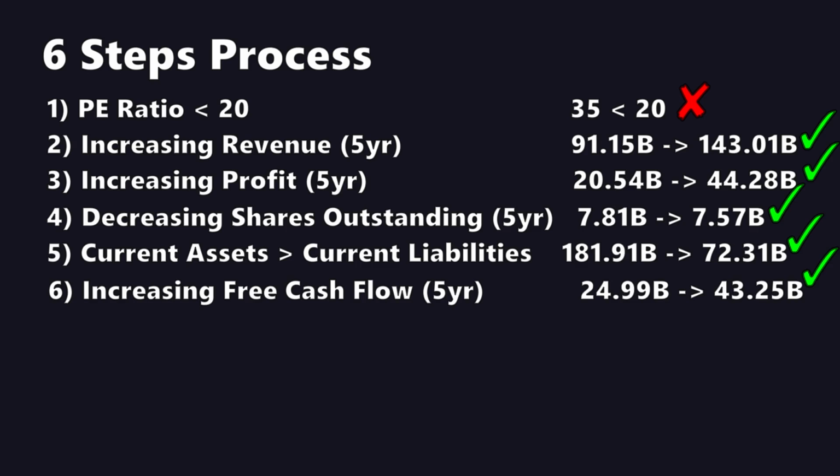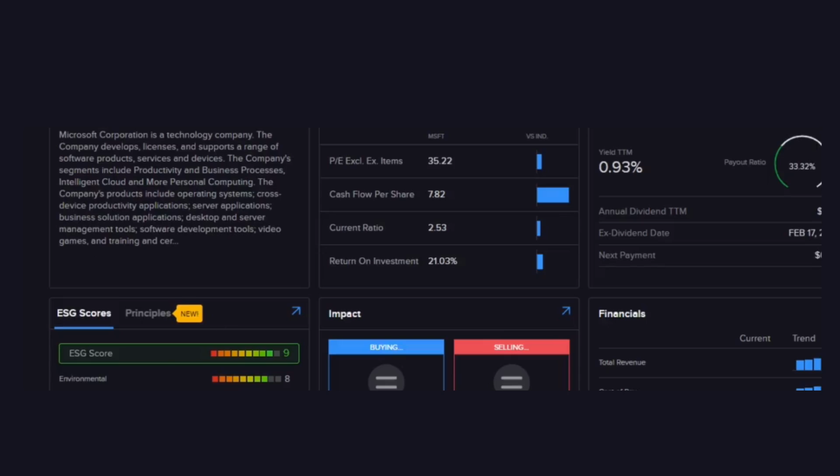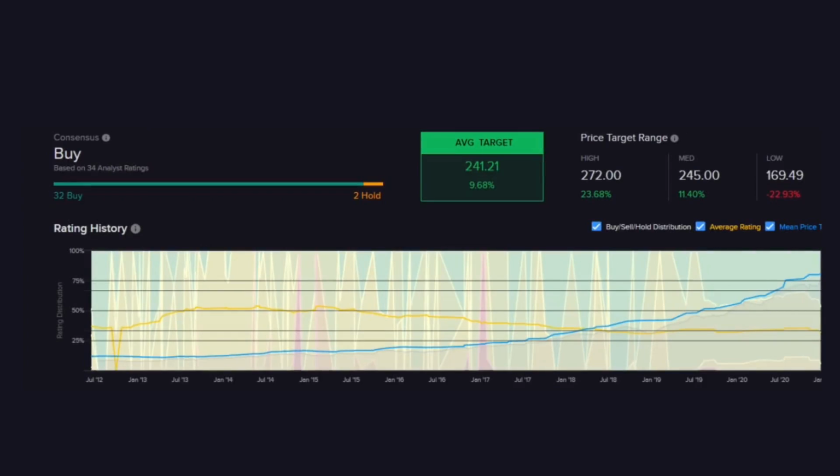Finally, is the free cash flow increasing? The answer is yes. It's gone from 25 billion to 45 billion over those 5 years. We can have a look at the analyst rating to see what they're saying, and the analyst rating currently is a buy with a target of $241.21. 32 analysts are buying, 2 are holding. Nobody's selling Microsoft at the minute.